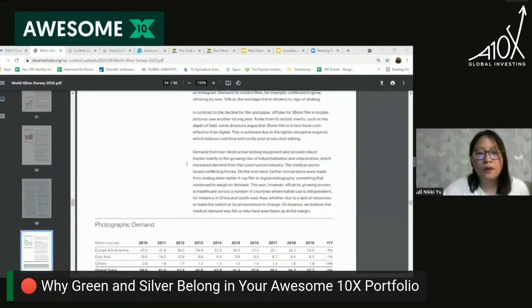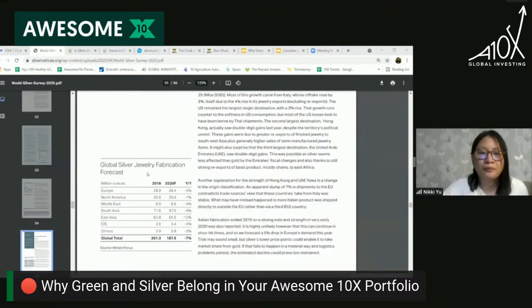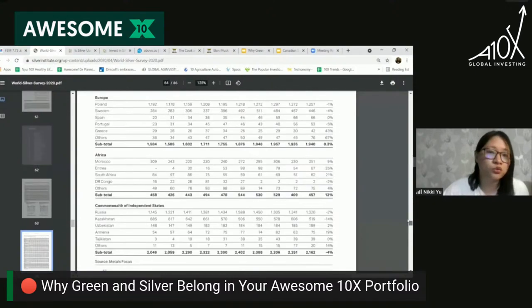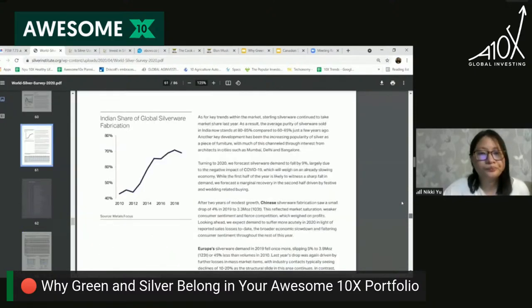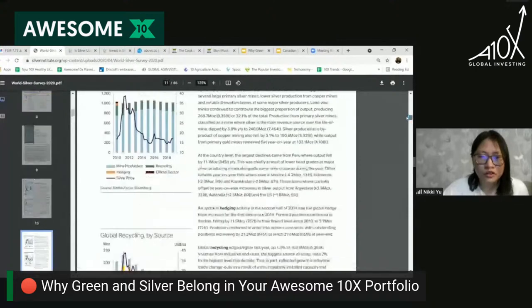Let's talk about, I don't think that you need to see the jewelry fabrication. Those are not that important, I think. I think the most important part that I just wanted to share was the solar play, the clean renewable energy play. So silver and green. The most important ones I've covered already, and then this.